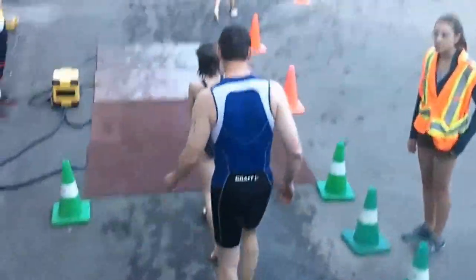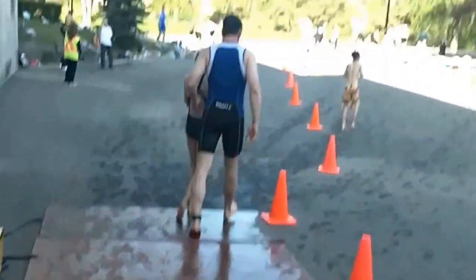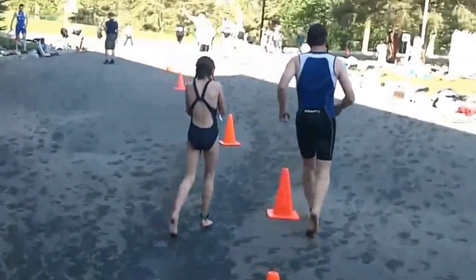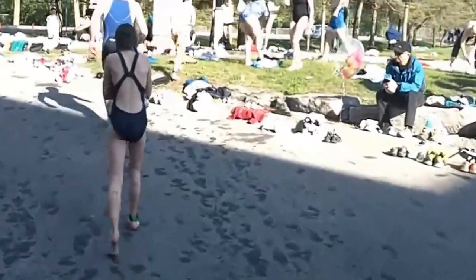You see the mats there, those are the timing mats. That's where your swim time ends. So that careful walk is included in your swim time. So it may seem like your swim time is a little longer than expected. That's why. But everybody's doing the same event, right?